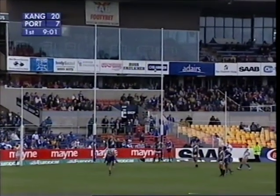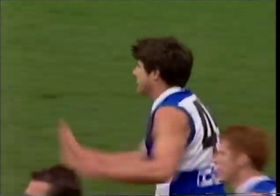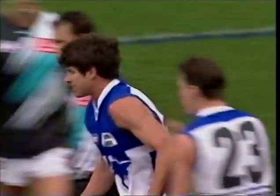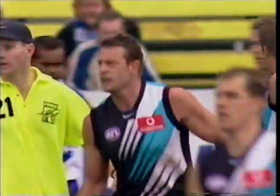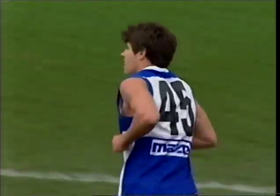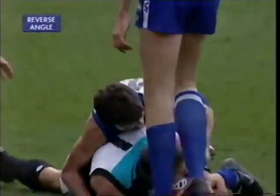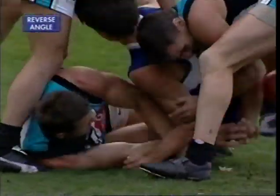So Cochrane from 15 metres out. Kick on its way. He's popped it through. And the Roos have got a fantastic start here at Optus Oval. So Stuart Cochrane was a late inclusion for Shannon Grant. He gets on the score sheet this afternoon as Lee Harding comes to the bench to be replaced by John Baird. And it's the Kangaroos by 19 points as we approach time on in the first term.